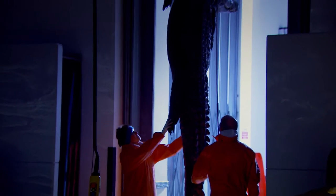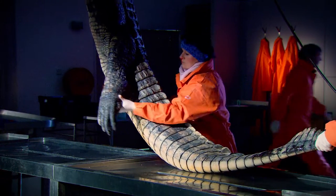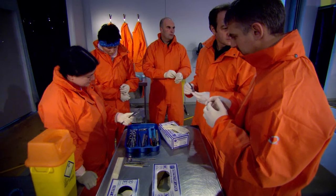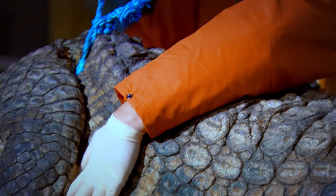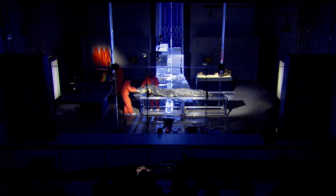This 280-kilo crocodile died unexpectedly at a breeding center in France. Samuel Martin, the center's director, has brought it here to the Royal Veterinary College in London for investigation. He hopes this team of specialists can find the cause of its mysterious death. For team leader Greg Erickson, the dissection also offers a rare opportunity to explore the anatomy of one of evolution's great survivors.